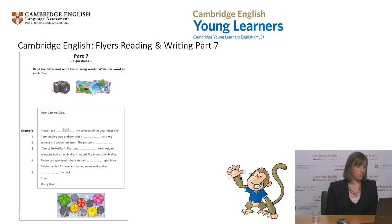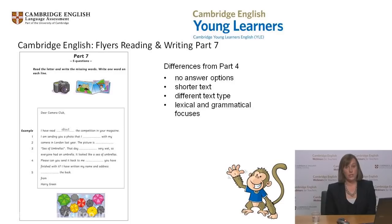Lots of you have identified that this task is more challenging. In this text, there are no answer options given. The children must choose their own words. The text is shorter, and it's a different type of text. Here it's a letter, not a story, though it could also be a page from a diary. Also, in this task, some of the gaps have a lexical focus and others are more grammatical.